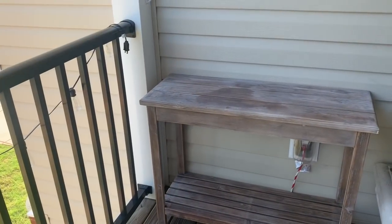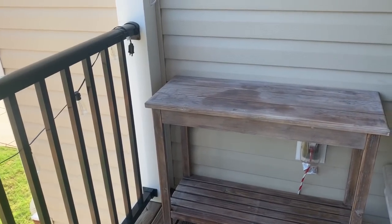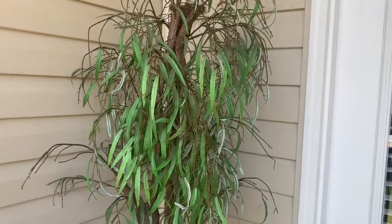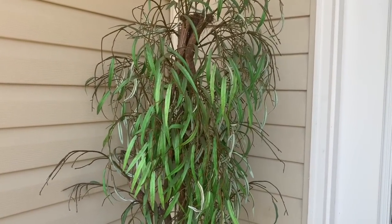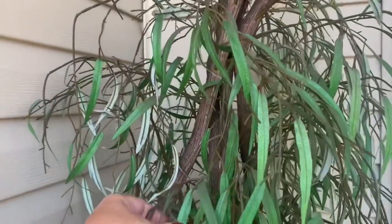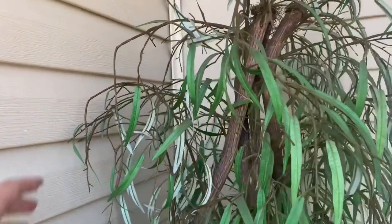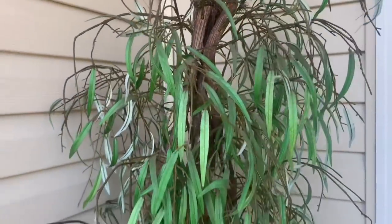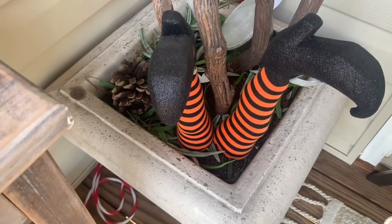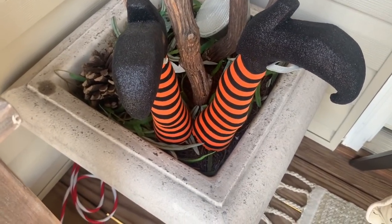Let me show y'all a little bit of my area. I can't do the whole thing, so I'm going to show you a patio tour, okay? Here on this one corner, I got this tree. Y'all, I have had this tree for, I couldn't tell you how long, and it's just about ready to go. But I think it's kind of cool looking because these little greenery things are coming out and it's leaving just these little branches. It reminds me of Halloween, you know, the way those little exposed limbs are. It's kind of neat. Now, down here, I'd already got my little witch feet. These are some witch feet I picked up at Walmart. They're really, really cute. I love the orange because I'm going orange with my theme color this year.